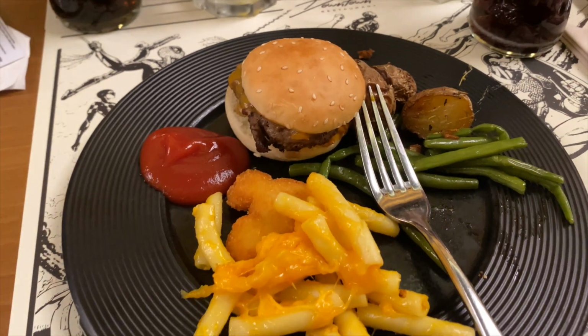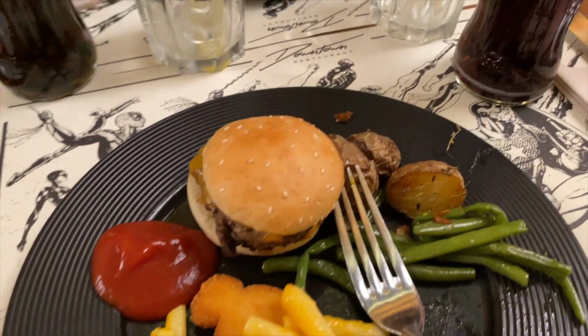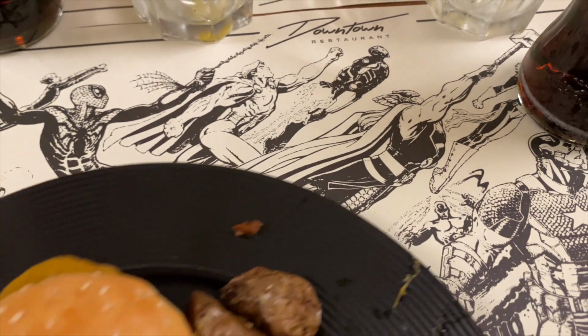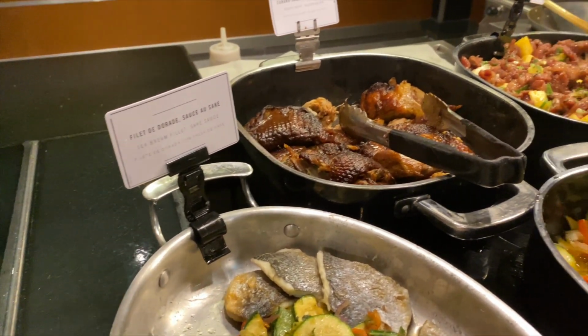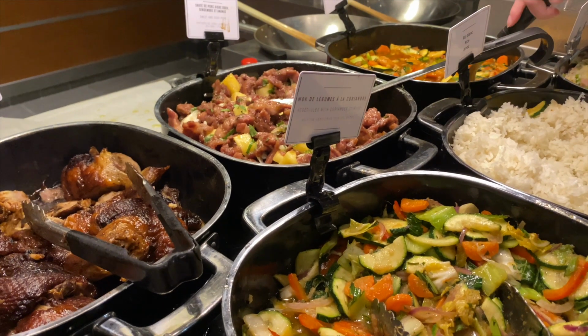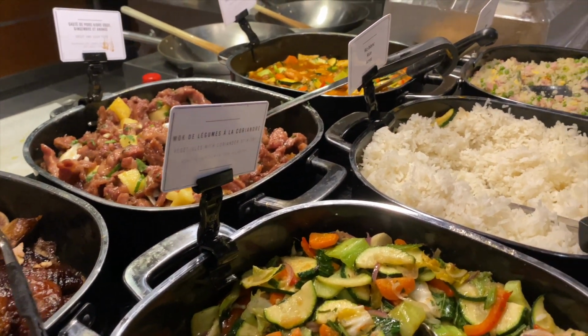I had multiple helpings of this day. Those potatoes that they have, oh my god, they are so tasty. Yeah, the downtown restaurant. It was very cool inside. The hotel itself is very, very fancy. But the buffet dinners are definitely a must. They are so good, so filling.